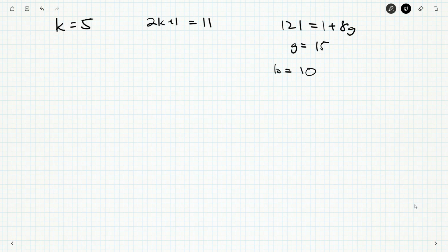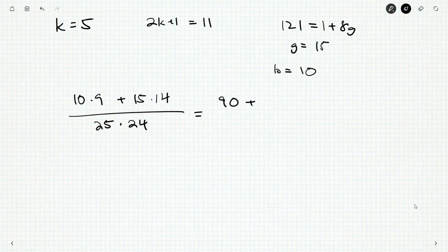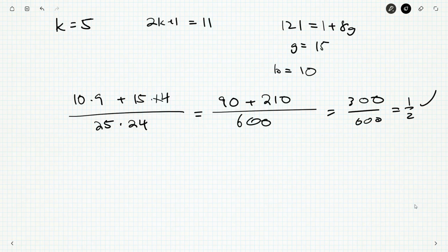Okay, so does that work? B plus g is b minus g squared? You betcha. Okay, does it work for our whole probability? So that was b times b minus 1 plus g times g minus 1 all over b plus g times b plus g minus 1. So this is 90 plus whatever 15 times 14 is, just grabbing my calculator, 210. And then 25 times 24, 600, and yet 300 out of 600 is 1/2. Okay, so this is looking really, really good.